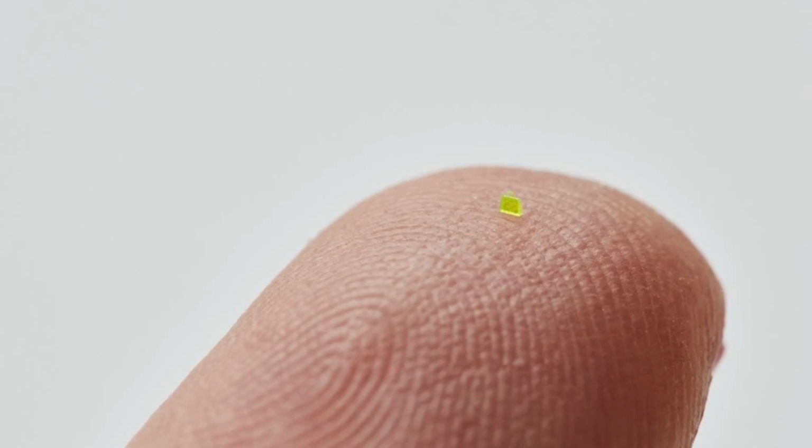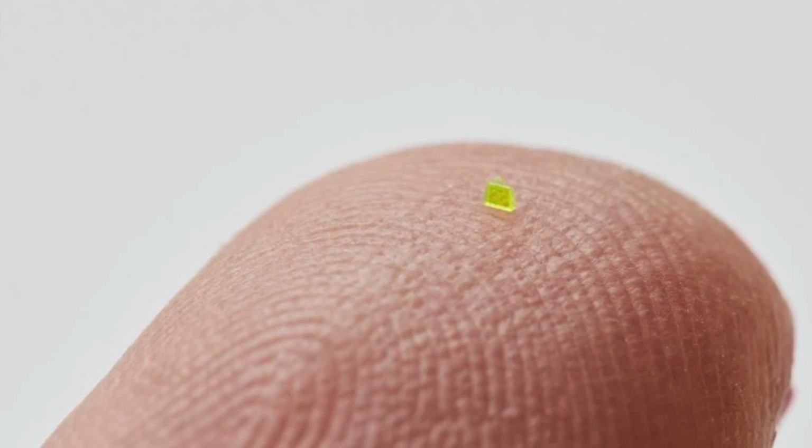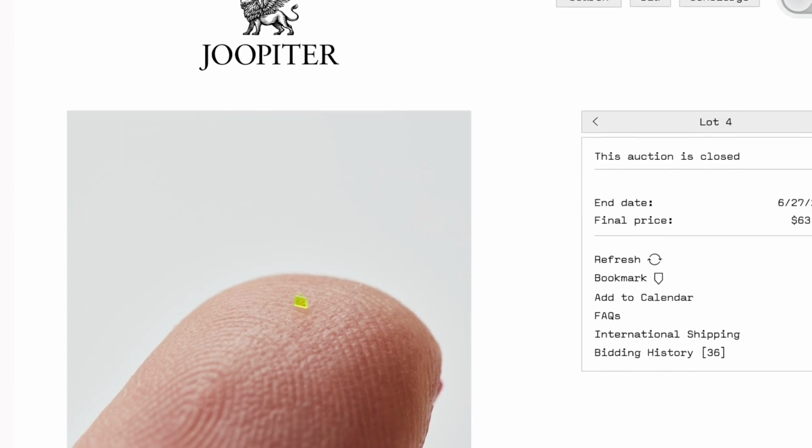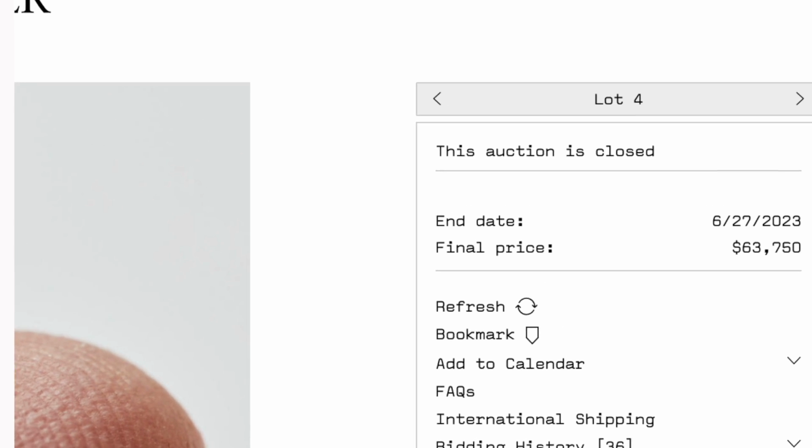If you still don't understand how small this bag is, it is about the size of a grain of sand. It can pass through the eye of a needle. I think its estimate is 15 to 25,000. You will be overjoyed to know that this sold for $63,750. That is TBE to a different level than I even comprehended. I was like, oh my gosh, that's ridiculous.